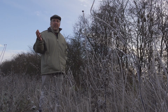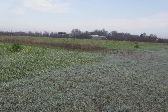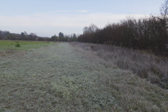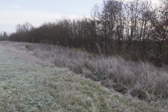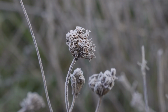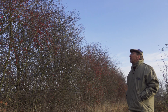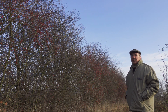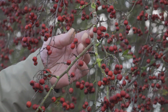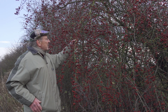The structure of our fields is very simple. You see the fields over there, and you see here the hedges and the field margins, and in the field margins beautiful flowers in summer and food for the birds in winter. In autumn everybody can see here an abundance of food. Sometimes the shrubs seem to collapse under the weight of their own fruit. This is real abundance, but in a few weeks it will all be eaten by birds.